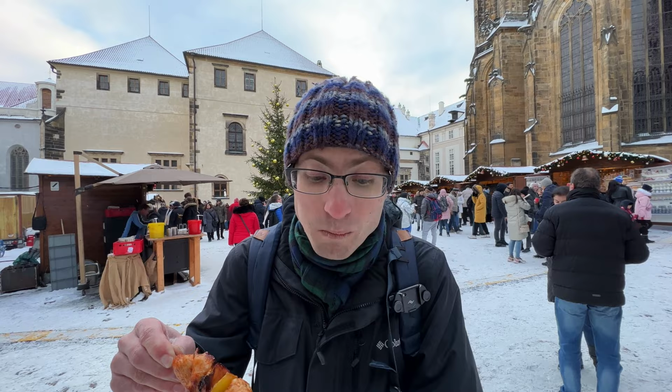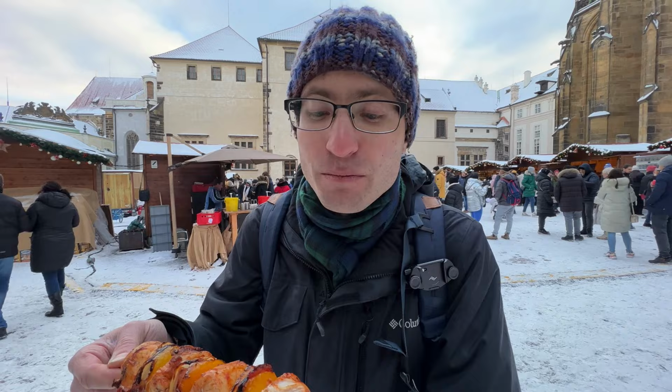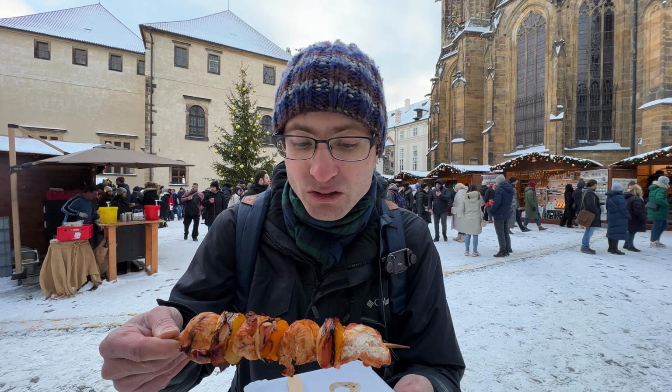Nice flavor. It looks like it's got some paprika maybe seasoning. Got some pepper, yellow pepper, red onion, it looks like. Maybe some yellow onion as well. Unless that's, is that ham? Or like bacon or something?